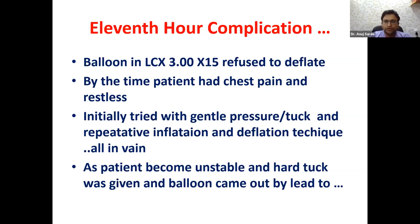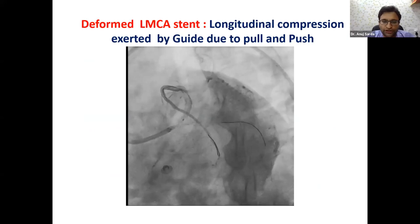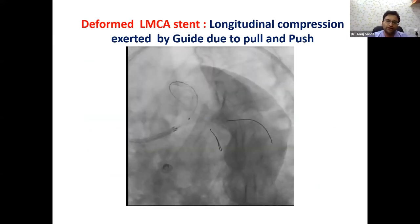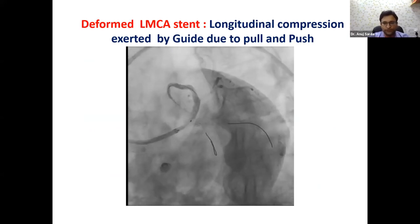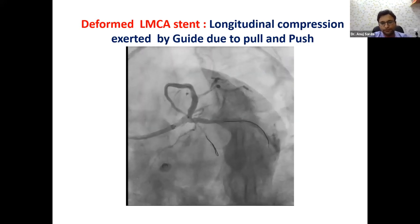By this time, the patient had significant chest pain and was restless. In an emergency, I gave a hard tug and the balloon came out through the circumflex and across the left main stent, and this led to longitudinal compression. Most probably it was because of the push and pull of the guide when I gave a hard tug, and this led to deformation of the left main stent.